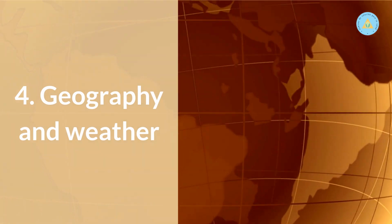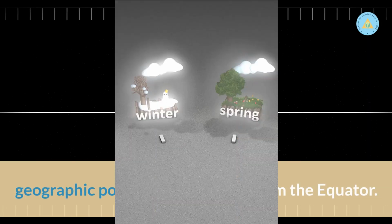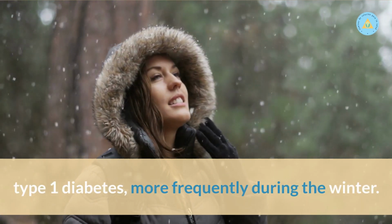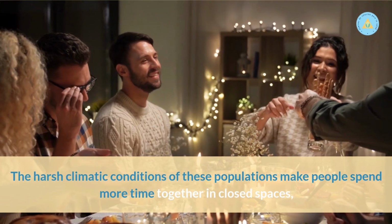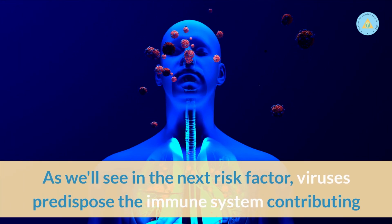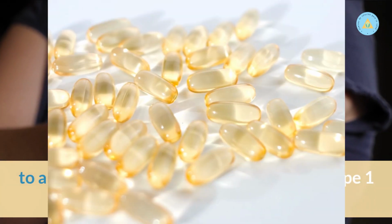4. Geography and weather. The incidence of type 1 diabetes tends to increase as geographic position moves away from the equator. Statistics indicate that people who live in seasonal weather show a higher risk of developing type 1 diabetes, more frequently during the winter. The harsh climatic conditions of these populations make people spend more time together in closed spaces, increasing the chances of viral infections. As we'll see in the next risk factor, viruses predispose the immune system, contributing to a certain extent to the development of type 1 diabetes.